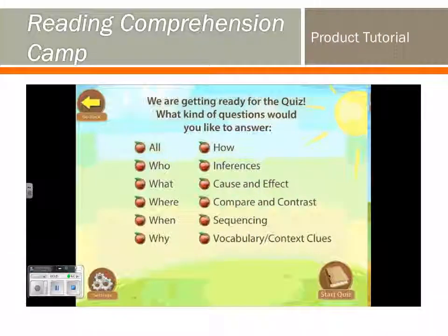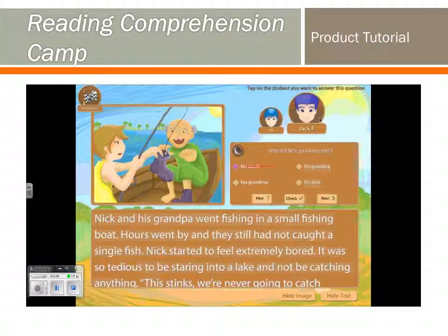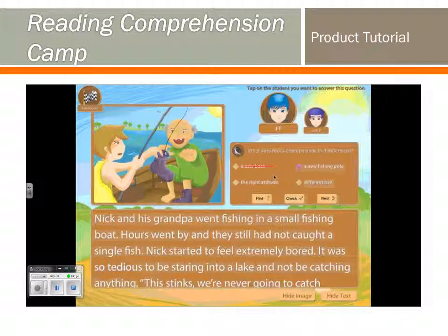I'm going to start the quiz. And here you have the answer. You can mark and check for the answer. If you need the next child to answer that question, you can let him get his try. Then we tap on next. We can let Jack have his turn and check. And we can go back to Jill and get him to get the answer, and try again until he gets the correct answer.